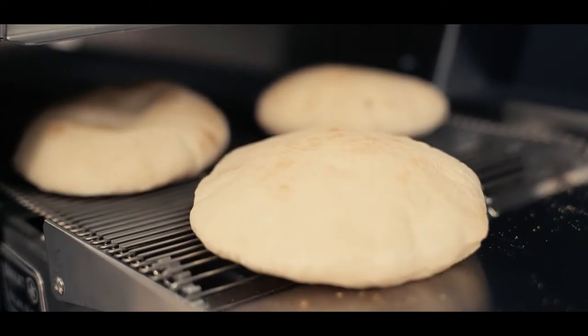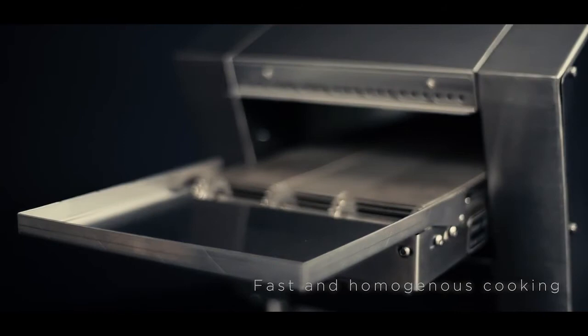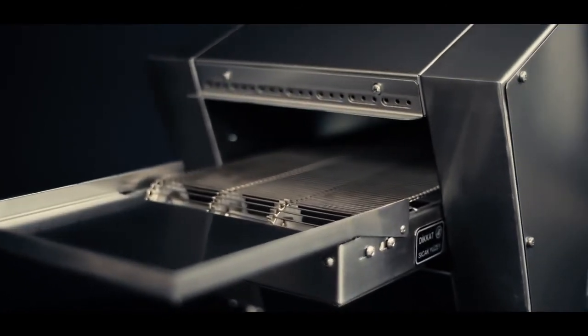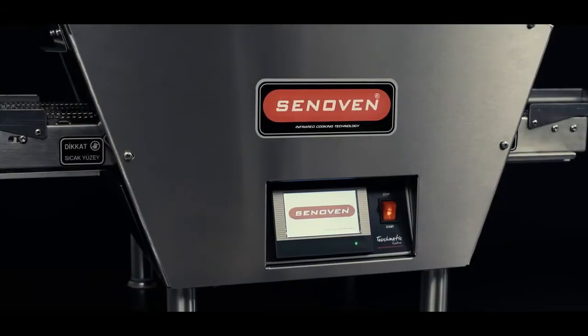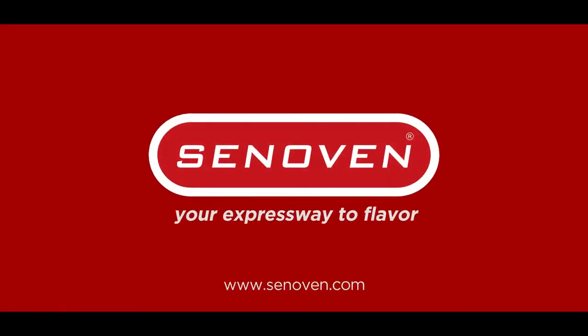Want to toast bread products fast and homogeneously? Discover Senoven, a testimony to Şengün Machinery's 40 years of experience. Grow your business with this exciting alliance between your flavors and our technology. Senoven, your expressway to flavor.